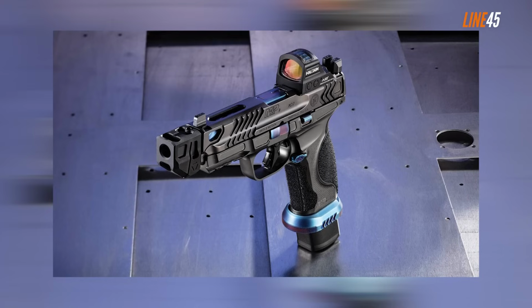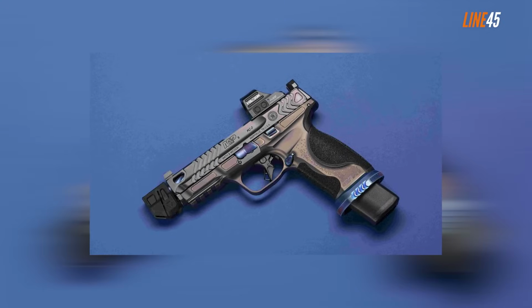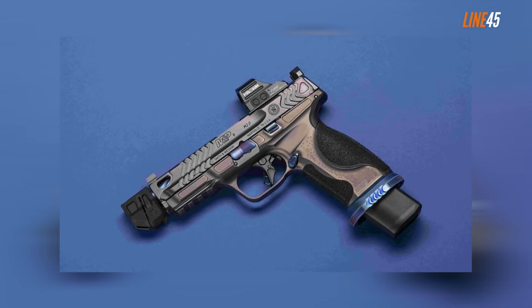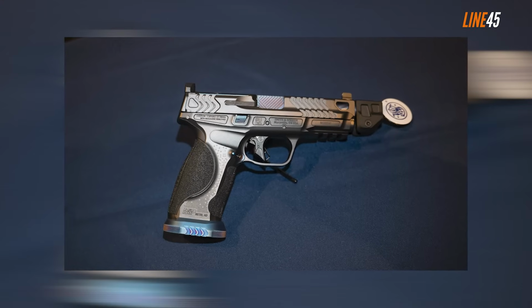You know that feeling when a gun just clicks with how you shoot? That was this one. Right out of the case, it hits you with that two-tone finish, Armor Night Gray over a stainless steel frame, with a blue PVD barrel, comp, and controls that actually look like they belong on a high-performance pistol.